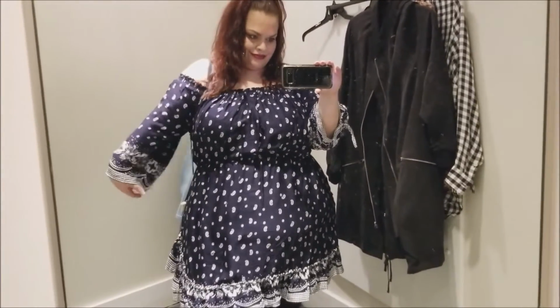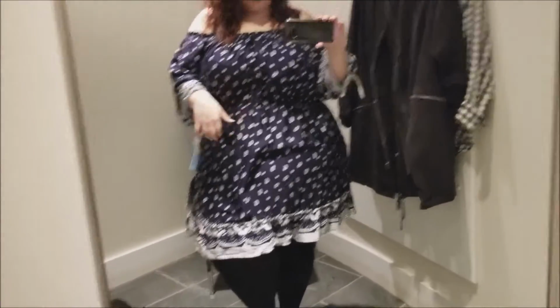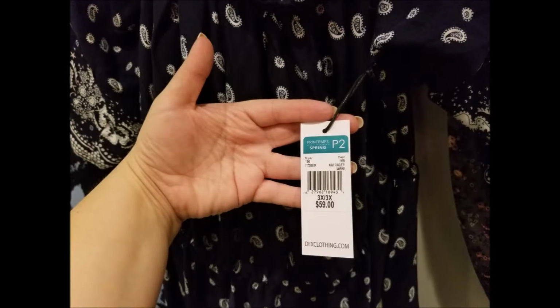And as you can see, I'm tugging on it. It's like, no, it did not work. It's too bad because it was really cute and pretty. I would want it to be a little bit longer if I was going to wear it for spring, but it didn't fit right anyway. So it is what it is.